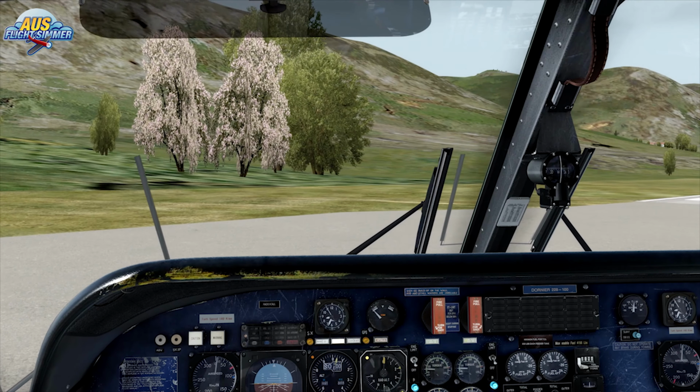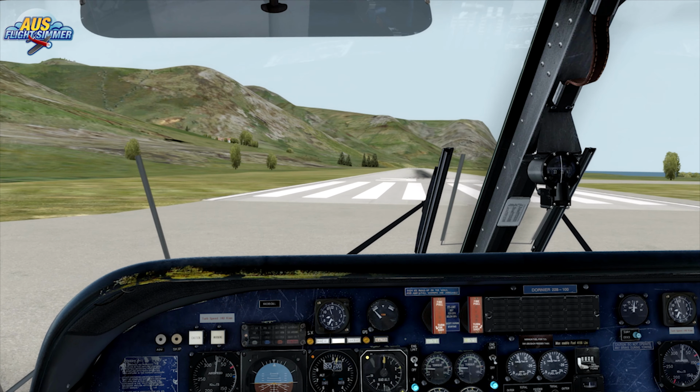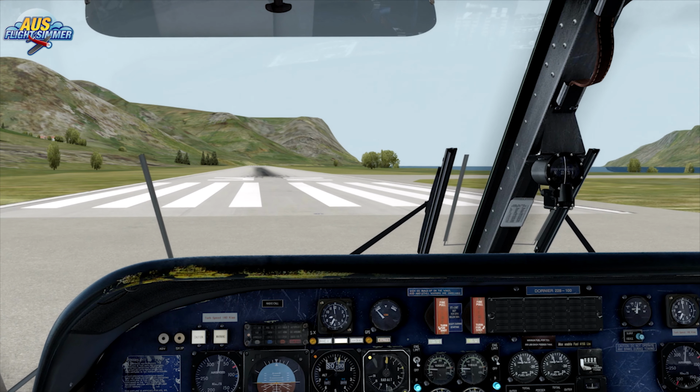So with him saying that, I'm going to be a little bit quiet so you can enjoy the takeoff, and I'll pop up the wing view in a sec.